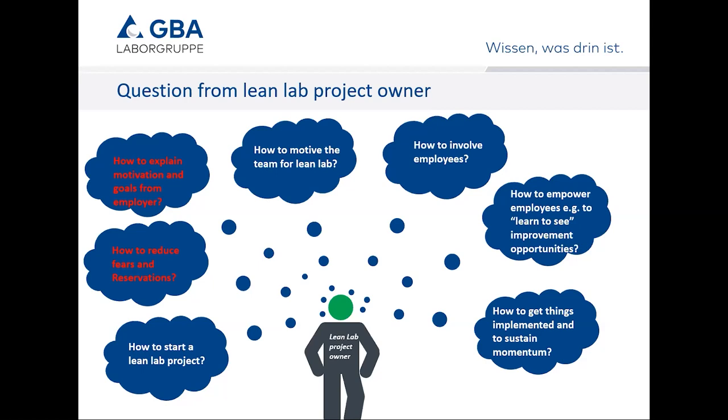The next question is how to motivate the team for Lean Lab. The motivation of the employer should be explained before the project begins. It should be clearly demonstrated to the team what personal benefits each individual in the lab will gain as a result. The primary aim is to make it easier for the employees to work. If this has been clearly presented, the team motivation is to be expected. I think this is self-going.